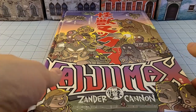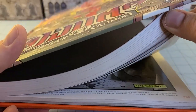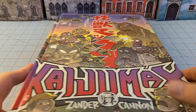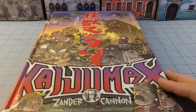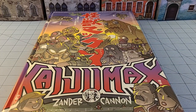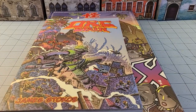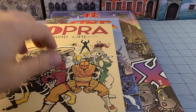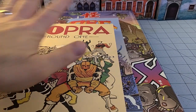Not only is it hefty in terms of page numbers, it's 300 something, I believe. Yeah, like 350 or so. But the size of the book as well, grabbing a regular, normal-sized comic, not the most normal comic. I was going to grab Copra. I'm going to do another video on Copra one of these days. I just finished all of the books up to Image, but that's a whole different story.